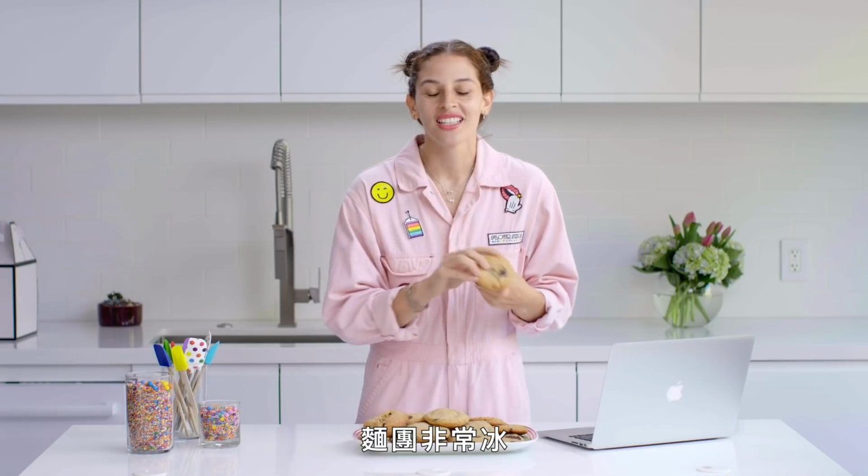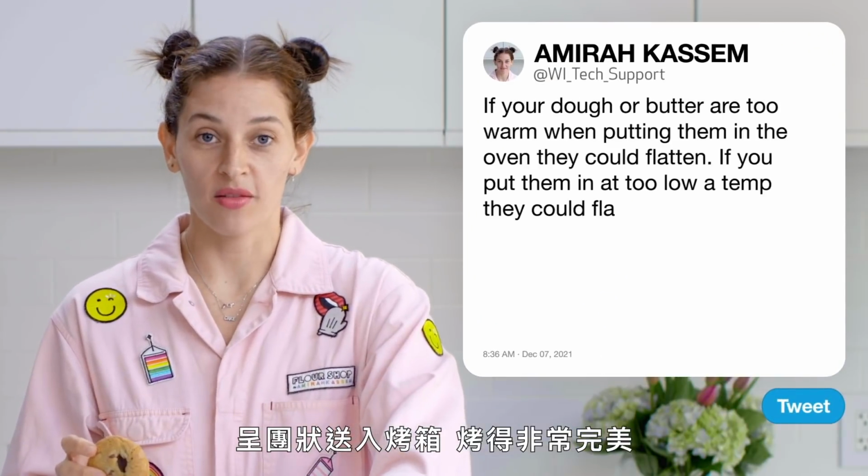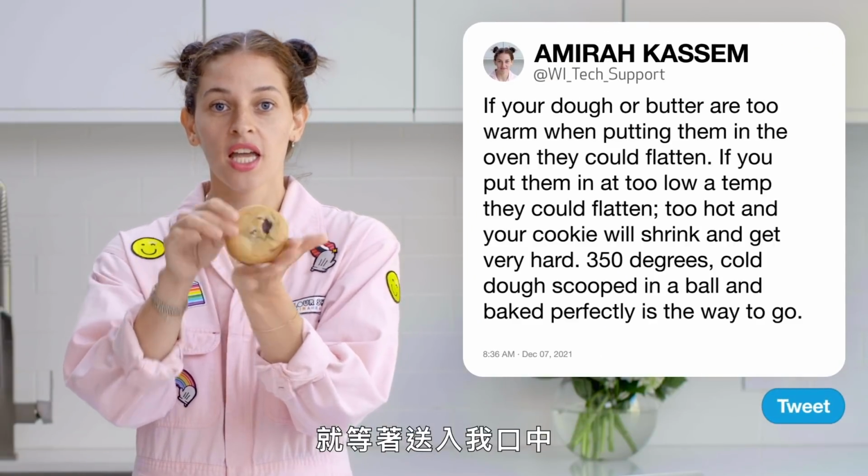Lastly, we have a perfect cookie. 350 degrees, cold dough. Perfectly put in, scooped out of a ball, and baked perfectly just for me.